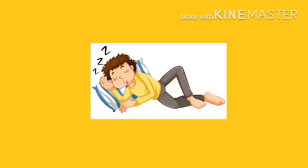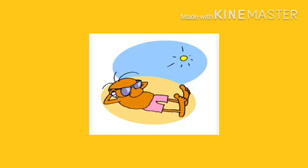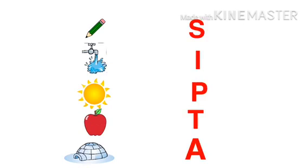N, a, p, nap. T, a, n, tan. Excellent. Now let's do an activity. Match the picture with the beginning sound.